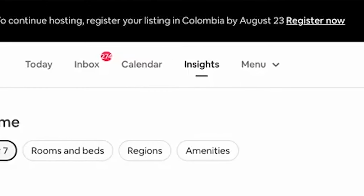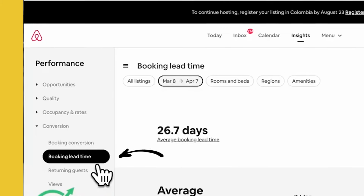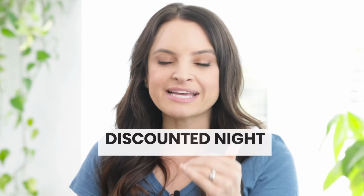But if you're not ready to take that step and you want to just use the metrics inside Airbnb, if you go inside your Airbnb account, go to Insights, and then you're going to scroll down and look for the conversion section in Airbnb. It's called Booking Lead Time. It will tell you how many days your booking lead time or booking window, same thing, is in that moment. So right now, we're at 16.2 days for our booking lead time. So I wouldn't want to send that message to that guest offering a discounted night for a vacant night before that 16 days is up, right? After 16 days has passed, then I can go ahead and feel comfortable and confident selling those vacant nights so I can recoup what I probably would have just lost anyway.